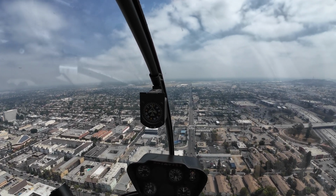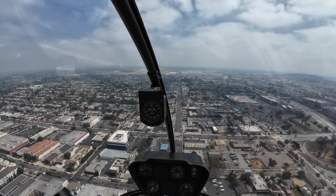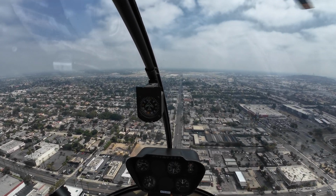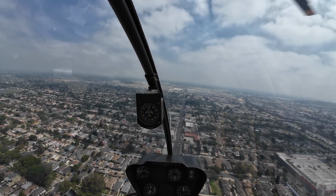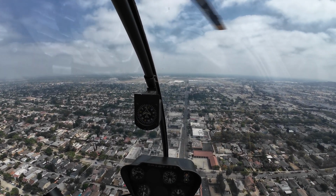Okay, 70 knots, 500. Helicopter 32 Sierra, pad 2, 3, or 4. Clear to left. 3 or 4. Pad 3, clear to land. 32 Sierra. Nice, good job. Okay, then you can do a normal approach.